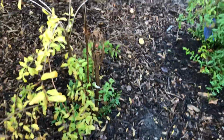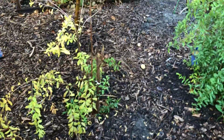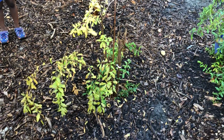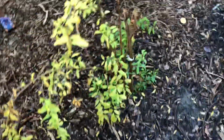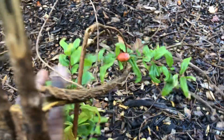These trees were purchased and planted in containers on the same day, and they're identical, and they were also transplanted in the ground by my landscaper on the same day. This tree just didn't make it in this spot, but there's life. So I'm not going to get rid of it, because you see here, even a flower is trying to bud right here to make a fruit.